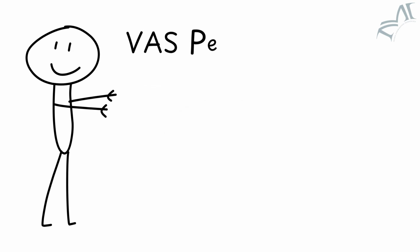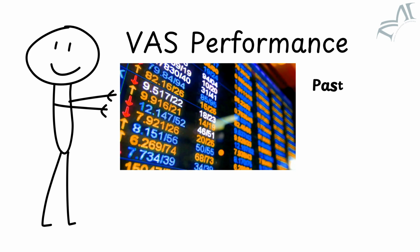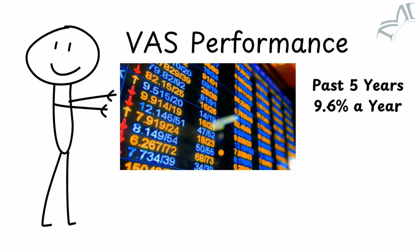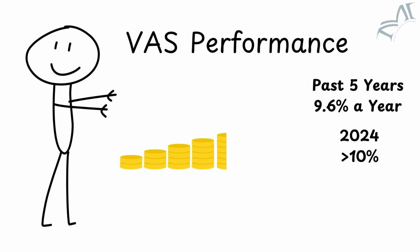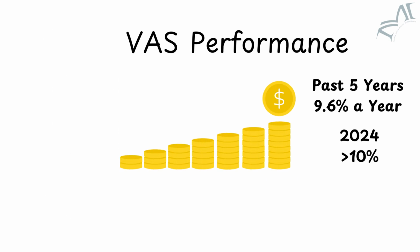How has VAS performed? Over the last 5 years, VAS returned about 9.6% per year. In 2024 alone, it climbed more than 10% and is finishing the year strong. Its long-term performance shows steady growth, even through market ups and downs.